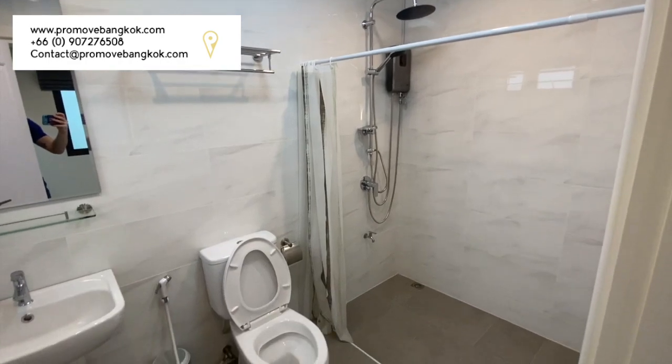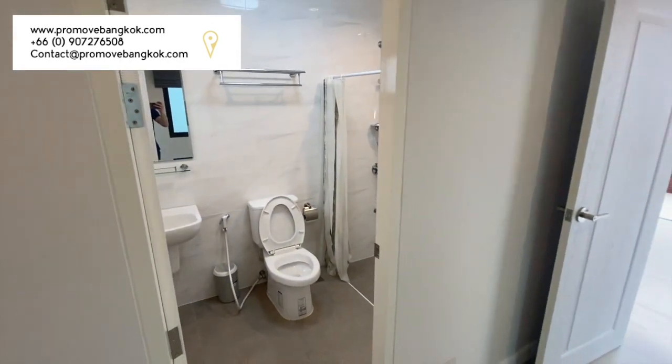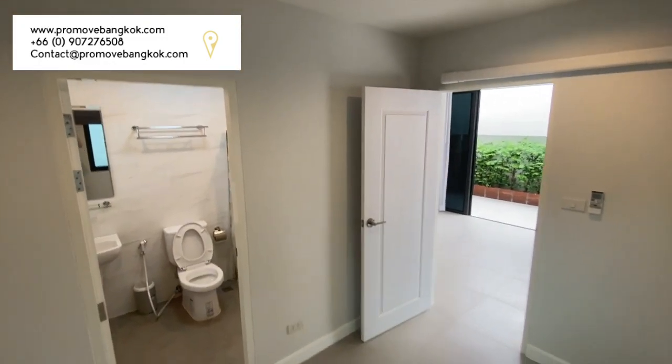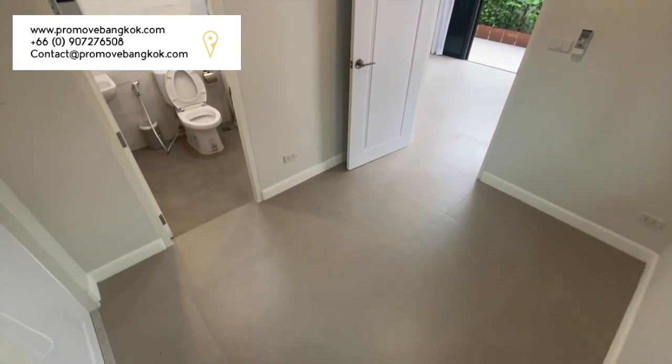This room at the back of the house is ideal as a guest bedroom or even for the home office, perhaps if you're working late and just need a place to crash after a long day at work in the office.